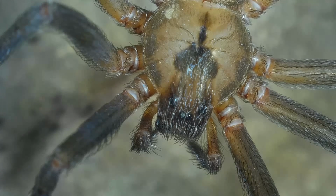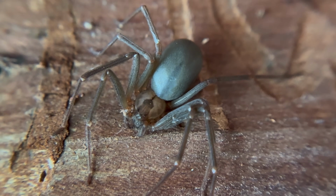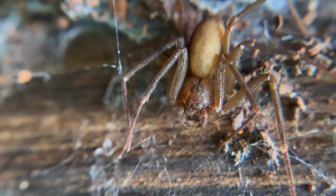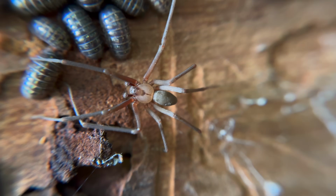The brown recluse. Known far and wide for the flesh-rotting capabilities of its venom, this is easily one of the most infamous and feared spiders on planet Earth. But just how much do we know about these spiders really?